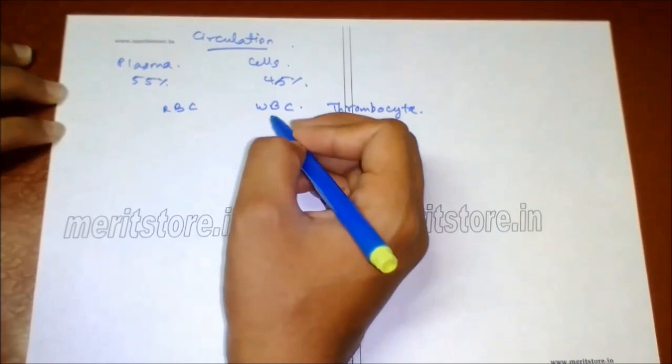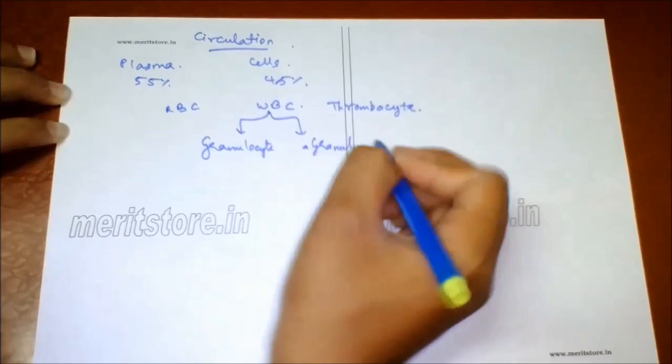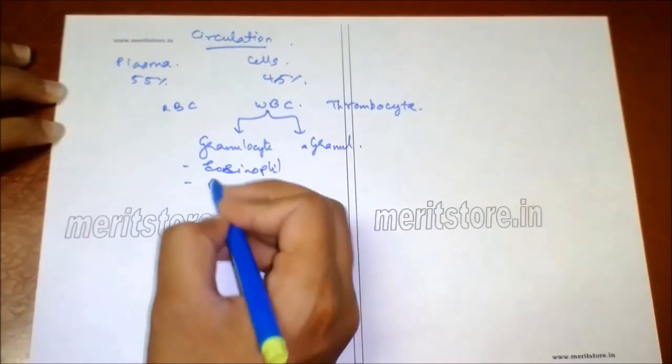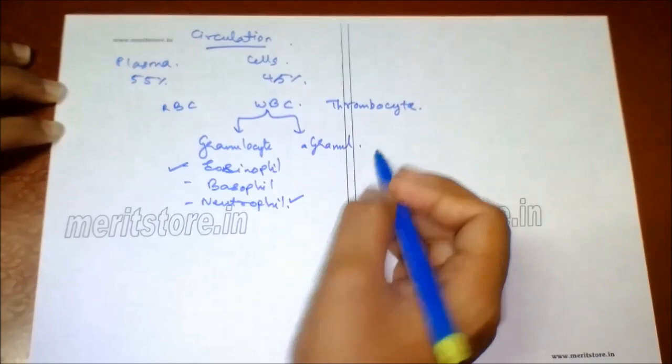WBC are classified into granulocyte and agranulocyte, absence of granules. So granulocytes are further classified into 3: eosinophil, basophil, neutrophil. Neutrophil number increases in infection, eosinophil number increases in allergy.